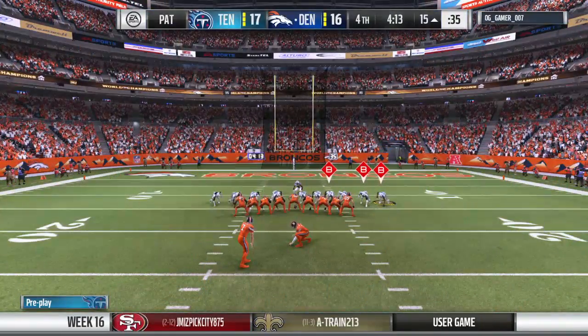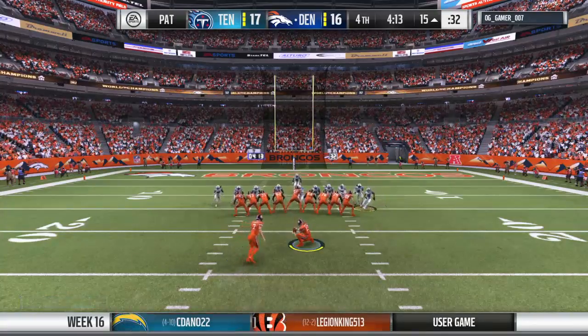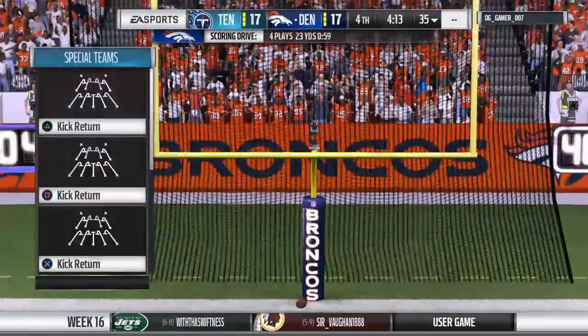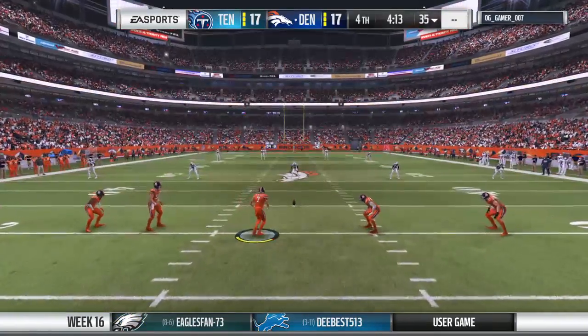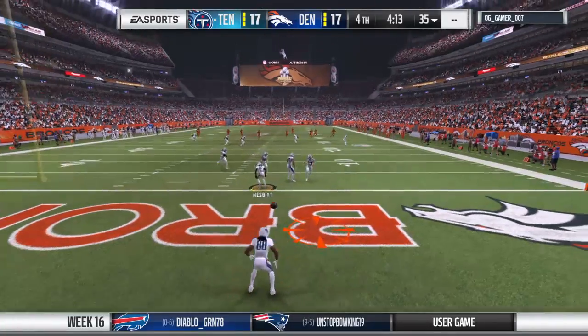His 6th touchdown of the season. And the Broncos are an extra point away from tying the football game. And no sweat. He puts it through, and we are tied here in the 4th. Set to go now with the kickoff. These two teams all even again as we continue in this wild 4th quarter.